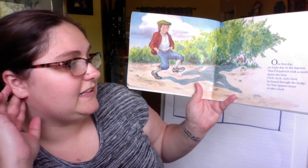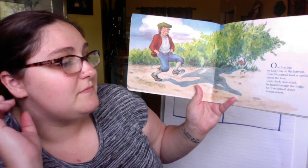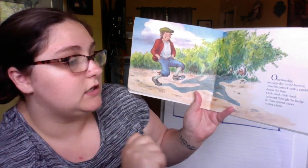Click, clack, click, clack, he heard through the hedge. So Tom tiptoed closer to take a look.